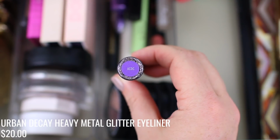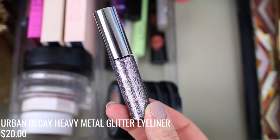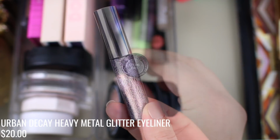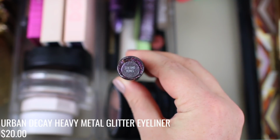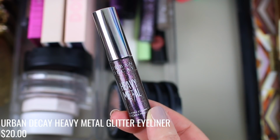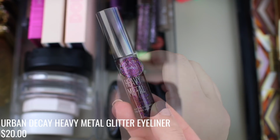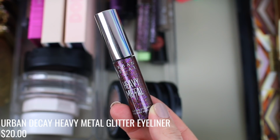Speaking of glitter, I'm trying out some of the Urban Decay Heavy Metals, what are these, liquid liners, and I tried one day and I wasn't 100% convinced on it. I felt like it wasn't opaque enough to use on its own. I didn't love how it looked over liners, so I need to continue to try them out and see if I can get them to work for me before I decide whether or not to keep them or pass them along.